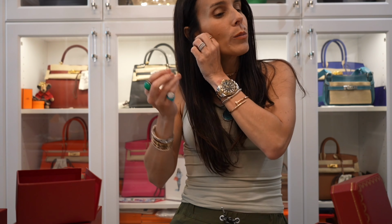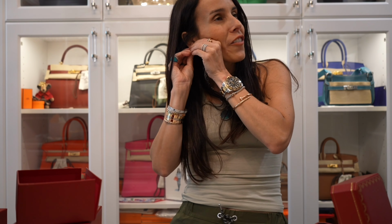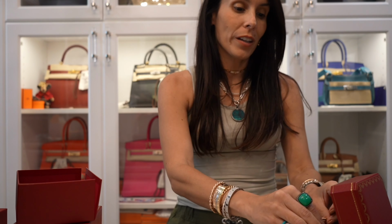And I already have some, oh, I still have an earring on this one. And I already have a little bit of funky Cartier earrings from the Écrou collection. So I was really looking for something classic. And I don't think you can get more classic than anything from the Love collection.